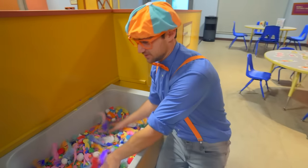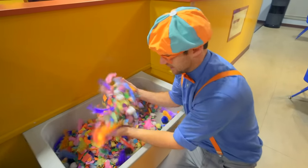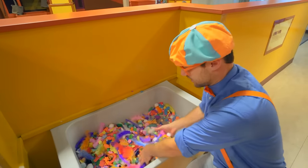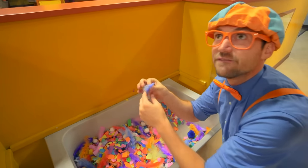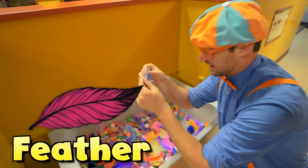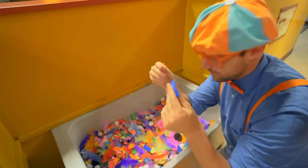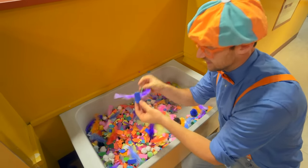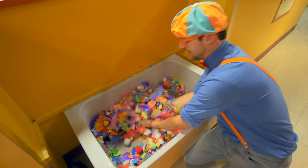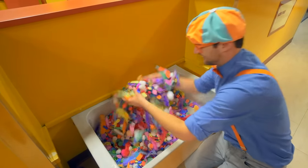Ooh, another sensory area. Oh, so this bucket gets changed out every single week. So the time that I was here, it's this. It has really soft feathers. Wow. And it has, interesting, these foam pieces that are different shapes and different colors. And it feels so good! Whoa!